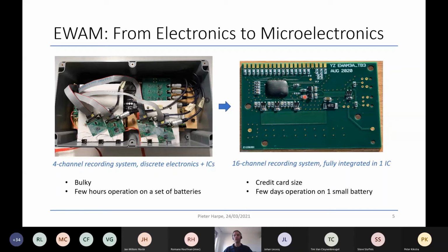You still see there are a few external components here, and that's okay because, okay, it's wearable. It doesn't need to be extremely small, so we can still have a few external devices.